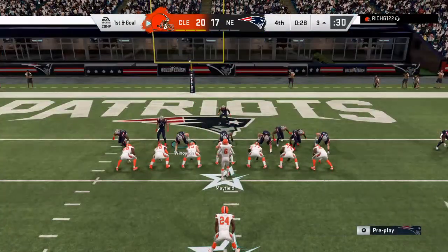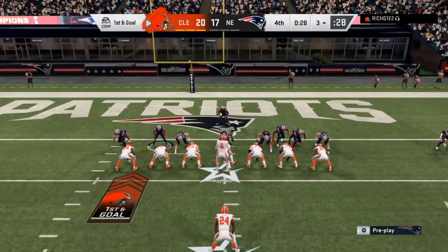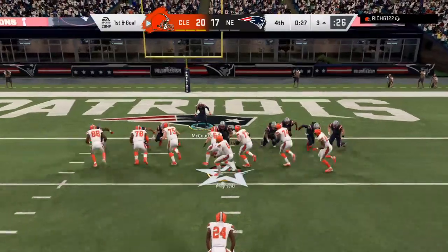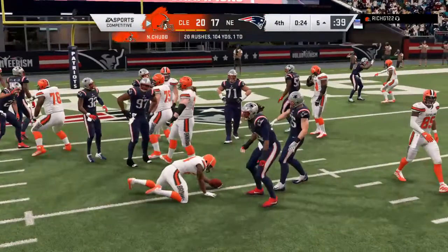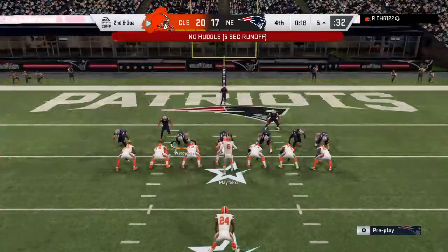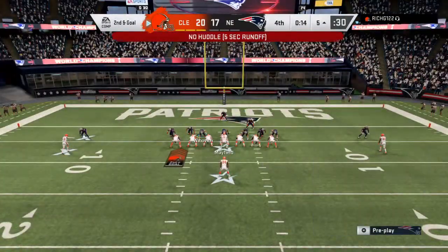It's first and goal, and a late touchdown at this stage could officially salt this one away. They'll try to run this one in, and maybe a measure of revenge there. He's had his way in this one, but this time they get him behind the line.